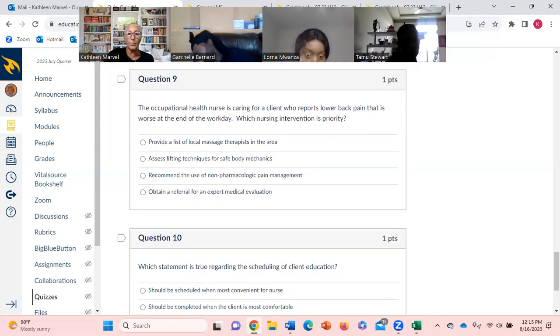Occupational health nurse is caring for a client who reports low back pain, and it's worse at the end of the workday. Which nursing intervention is a priority? That's lifting techniques. Right. We're not in a position to recommend a massage therapist. We don't know what's going on. We're not in a position to recommend medication. We don't need for them to go get a referral. We need to assess their lifting techniques. Back issues at the end of work. Crystal clear. Show me how you're lifting.